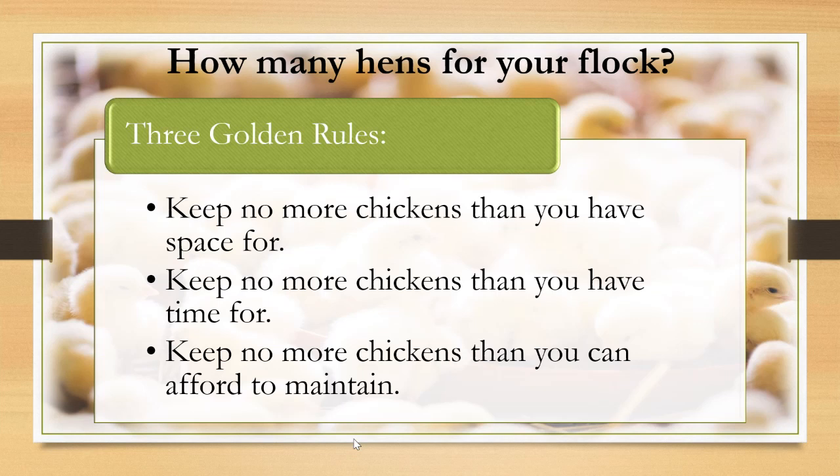Chickens are natural predators. They will help control the insect population in your yard. They're constantly looking for grubs, worms, insects, mosquitoes, anything like that. So they do serve a benefit in that area, but they don't like the competition.